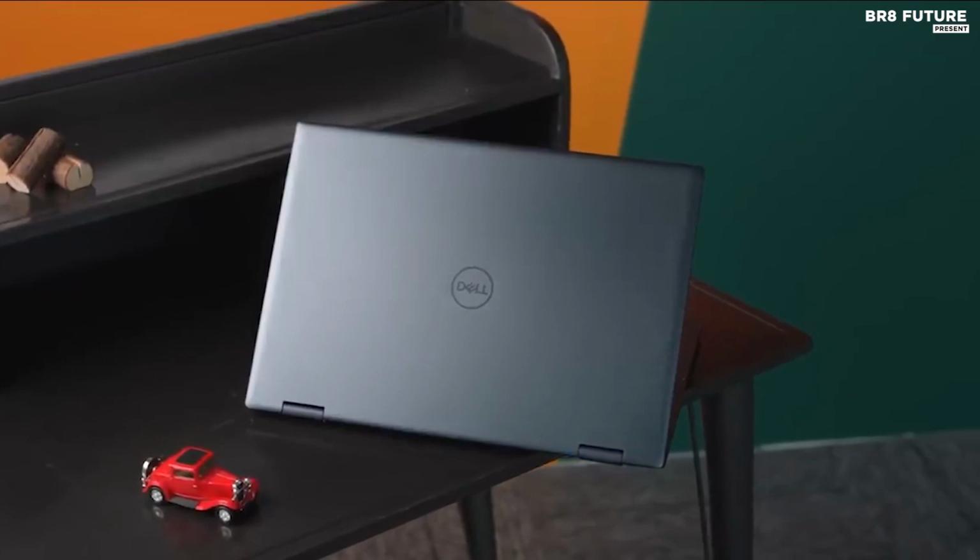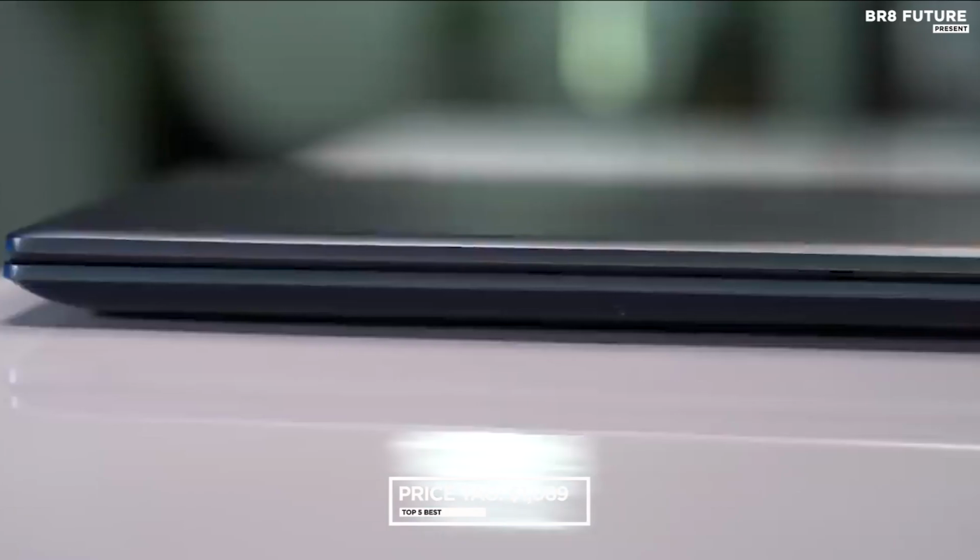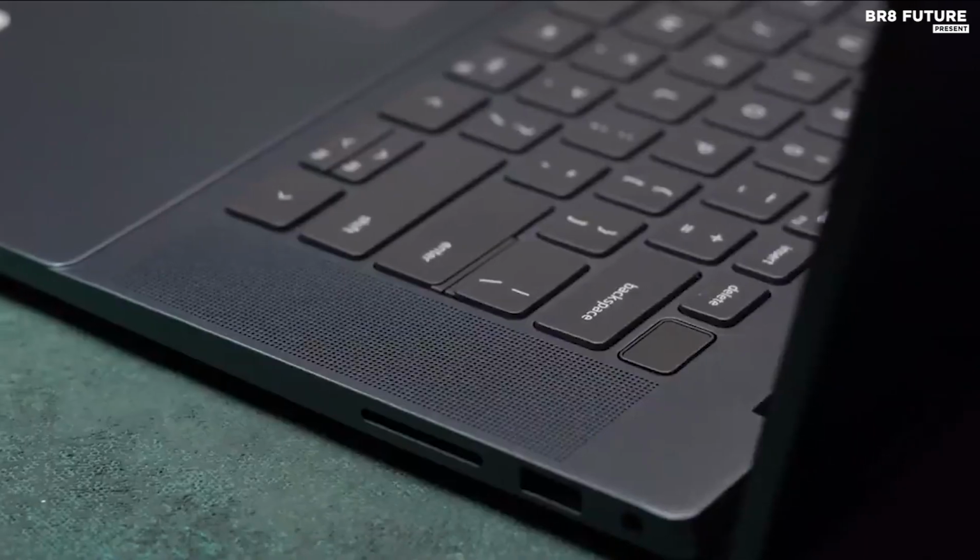Get your hands on the Dell Inspiron 16 2-in-1 starting at just $1,089. Don't miss out on this fantastic mid-range choice for developers.